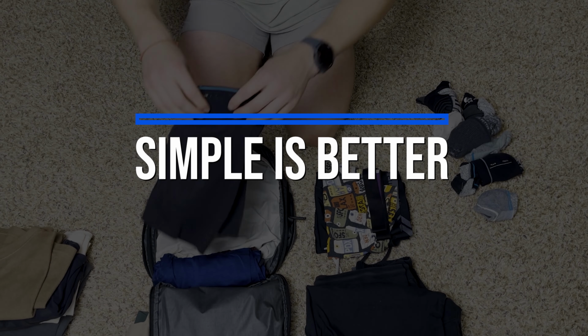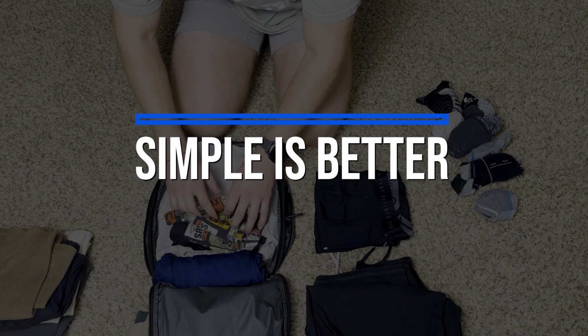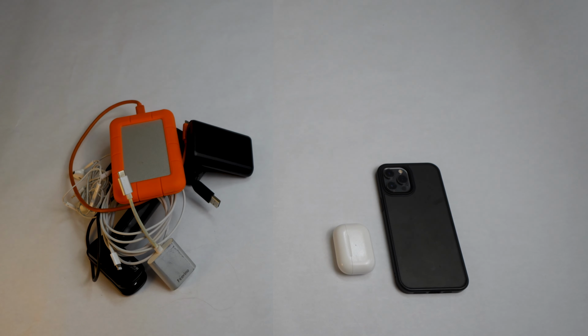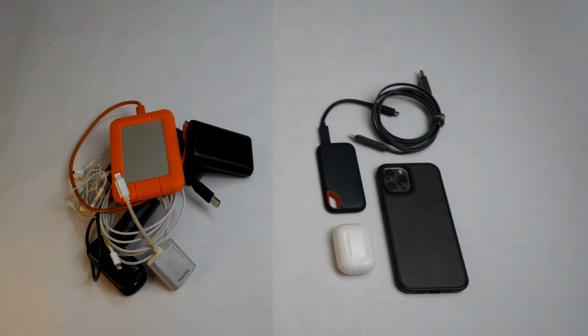Now we're going to talk about a few more things that you might want to be thinking about to help you make your decision. Remember, sometimes simple is better when it comes to travel products. You don't need a product for every situation. And sometimes you can just overcomplicate and end up overpacking if you try to get a little too complex.